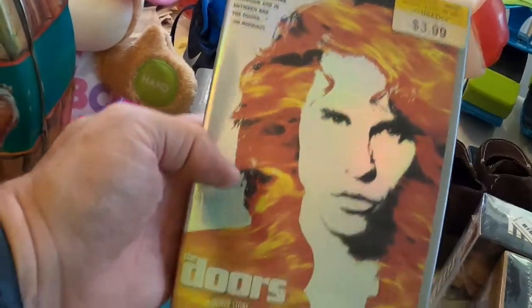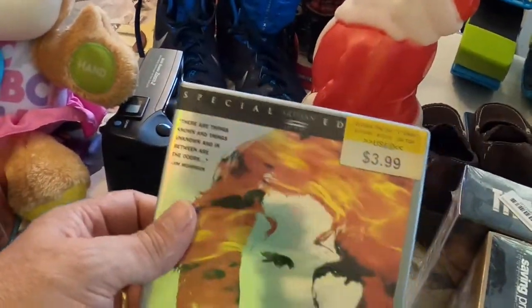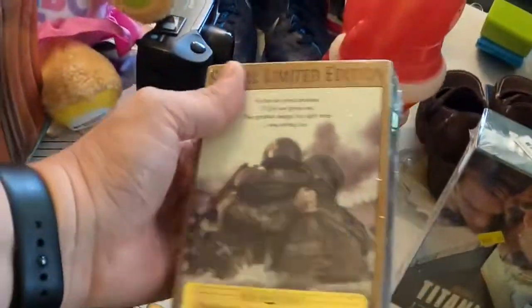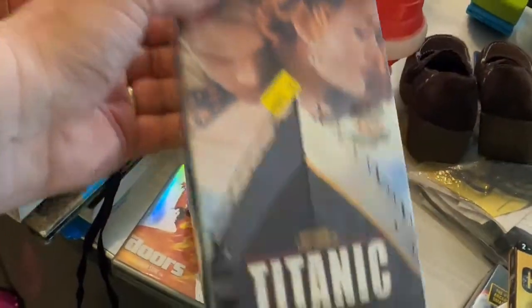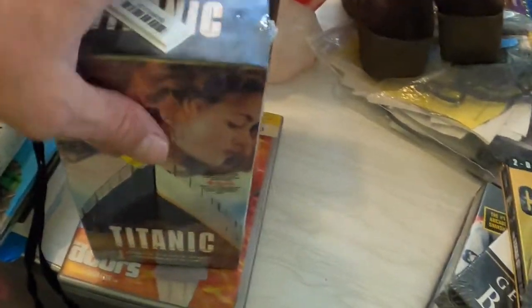This is a movie about the Doors. It was 99 cents, a dollar. This is sealed in the package, VHS Saving Private Ryan. It was $1.99. Sealed in the package, original Titanic movie, VHS. It was 99 cents. So I'm thinking I can probably get 15 to 20 bucks a piece on those two.